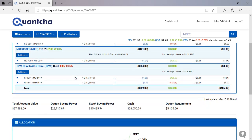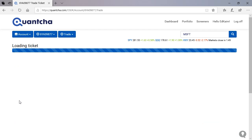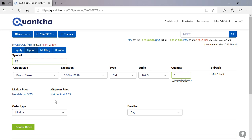Because we have this call that we had rolled into as a hedge a long time ago, it is virtually worthless. All the options we have are expiring today. So all I'm going to do is try to close out this call and see what the best we can get for it is. I'm going to see if we can close it out at 360.